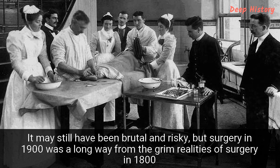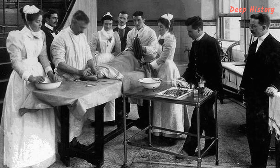Number 1. It may still have been brutal and risky, but surgery in 1900 was a long way from the grim realities of surgery in 1800. In the field of surgery, as with medicine in general, a lot of progress was made over the course of the 19th century. Indeed, you'd be far happier going under the knife in 1900 than you would in 1800.